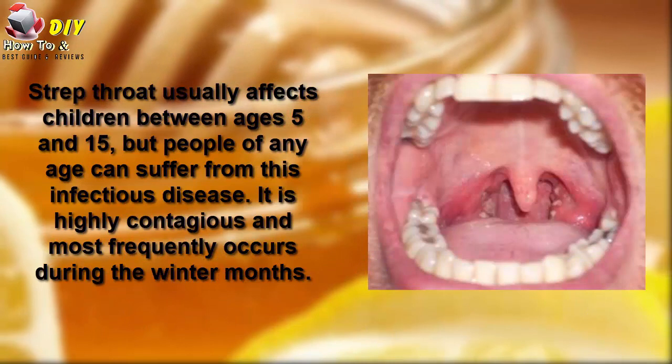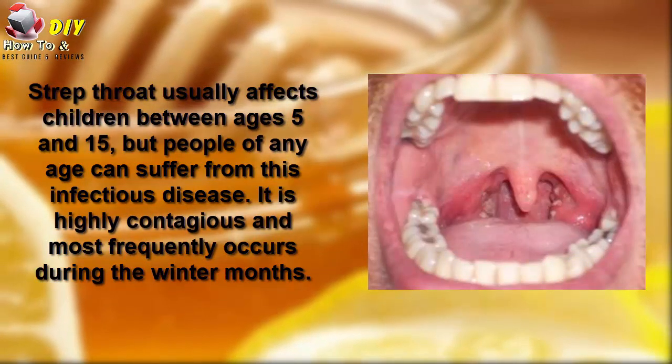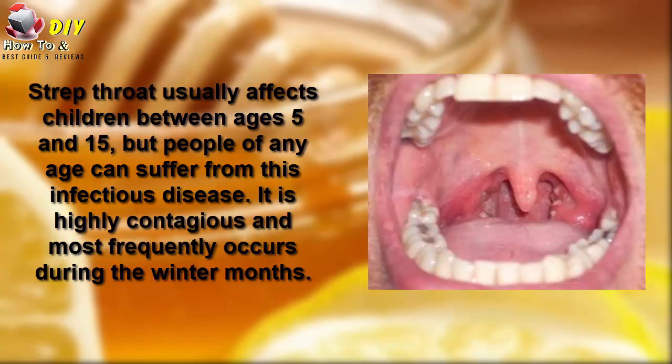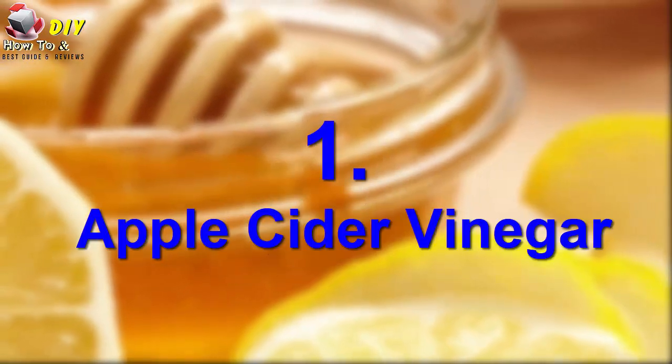Strep throat usually affects children between the ages of 5 and 15. People of any age can suffer from this infectious disease, and it is highly contagious and occurs more frequently during the winter months. Number 1 is apple cider vinegar.